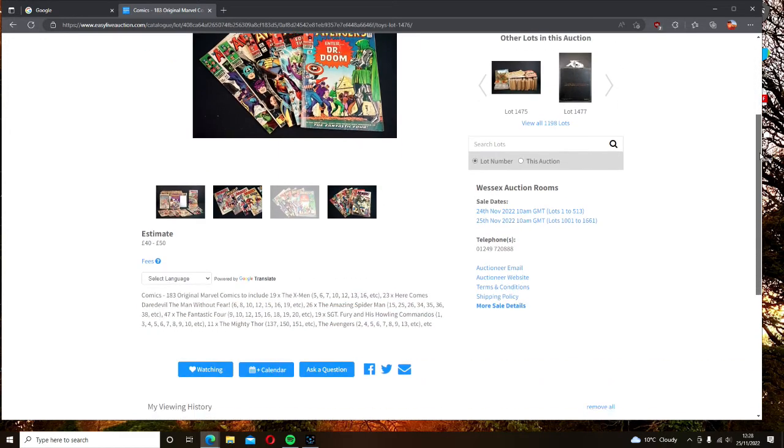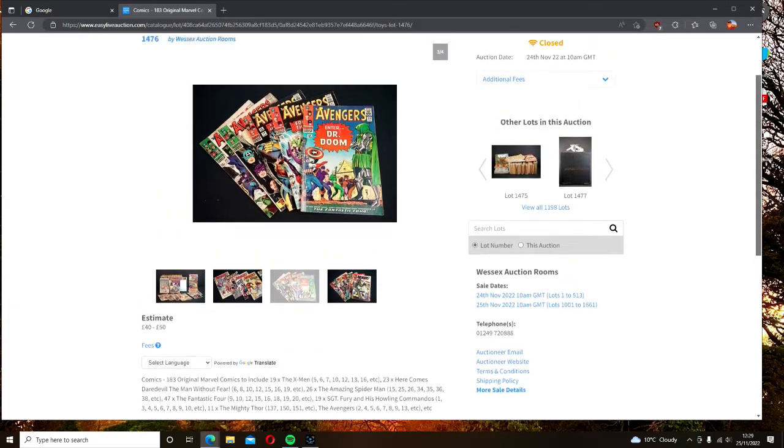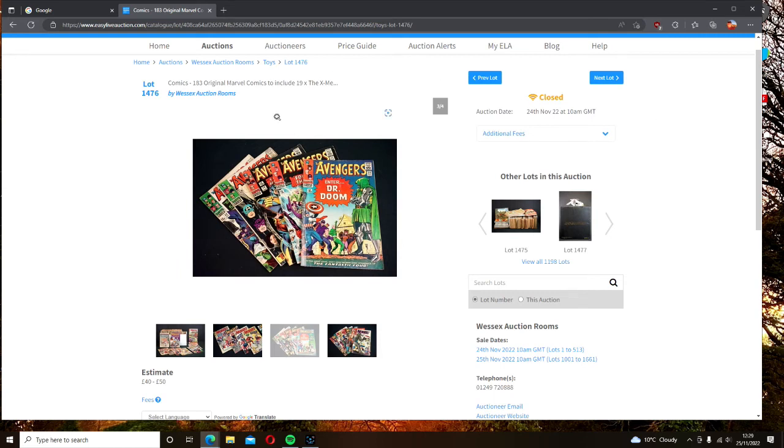What if you said the average here was $100 a comic? You will not get an Avengers 2 or 4 for $100, even if the front page is ripped off. Fantastic Four 12. You know, you're talking... Some of these are $1,000 comics. Let's just say an average of $100 a comic. That is $18,300, about 15 or 16,000 pounds, and that is probably a low estimate.